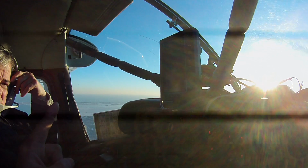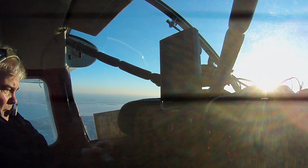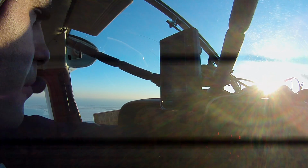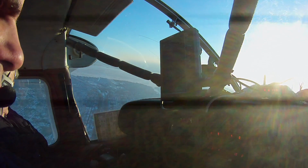Cessna 1 Romeo Mike, flight number 3, following a Cessna, will be turning about a 2 mile left base. Number 3, looking for traffic. Number 3, looking for traffic, 1 Romeo Mike. Cherokee 2 Alpha Victor, ground point 6. Ground point 6, 2-0 Alpha Victor.